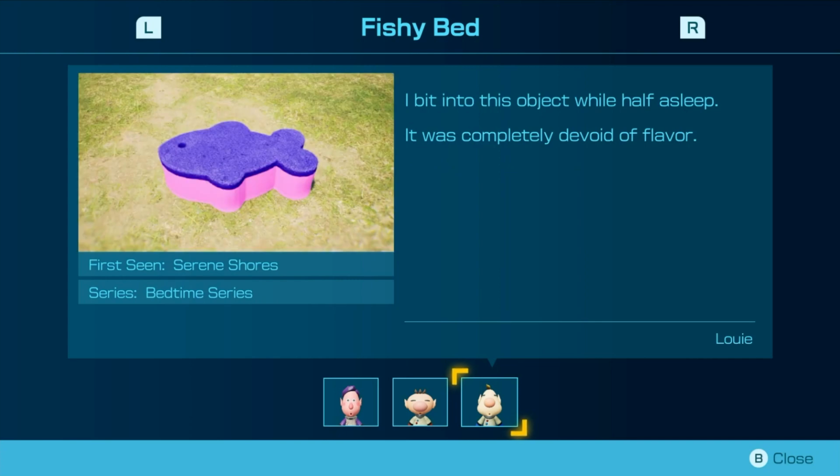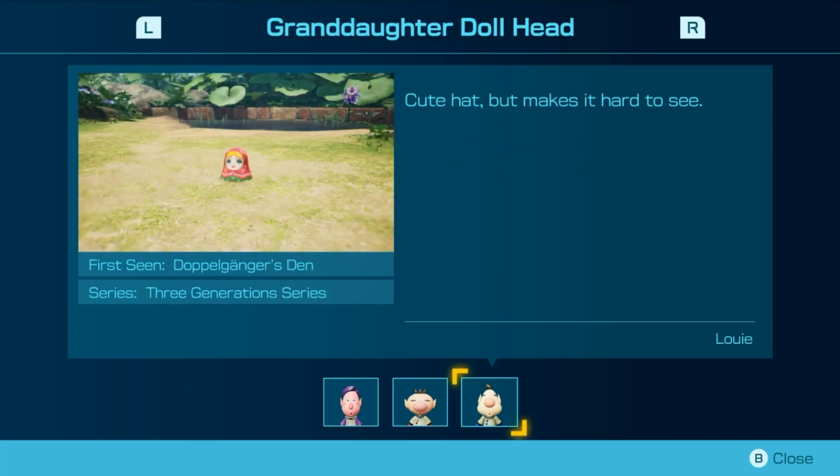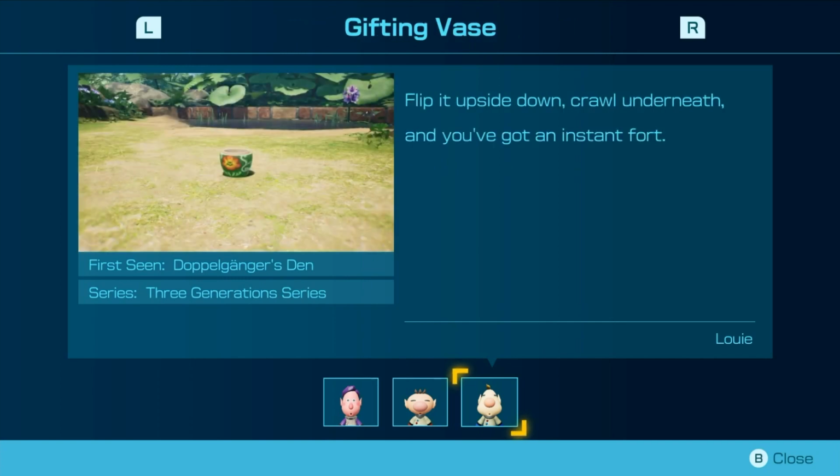I bit into this object while half asleep. It was completely devoid of flavor. Cute hat, but makes it hard to see. Flip it upside down, crawl underneath, and you've got an instant fort.